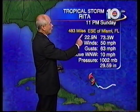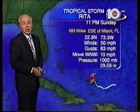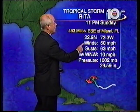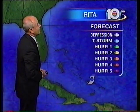all down there. All right, as of 11 o'clock, this just came in here, so we're looking at, for the first time, 483 miles east-southeast of Miami. That's the position of Tropical Storm Rita. You can see the green here indicating that it has turned from depression to tropical storm. The winds are 50 miles per hour, gusting a little bit higher, and moving west-northwest at 10 miles per hour.